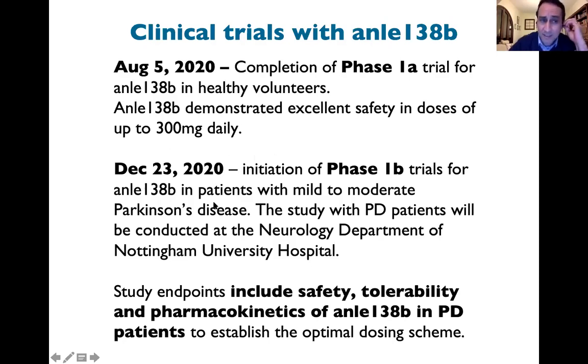In December of last year, in the midst of the pandemic, there was initiation of the second step of trials, in which only 1,3,8-B is being given to patients with mild to moderate Parkinson's disease. This study is in fact being conducted at the moment at the neurology department of Nottingham University Hospital in the United Kingdom.